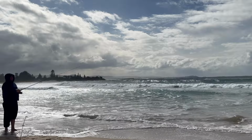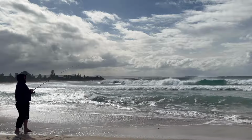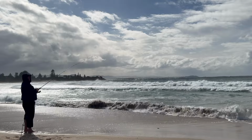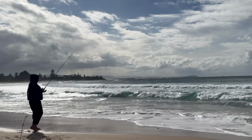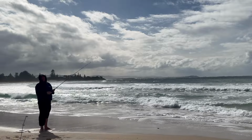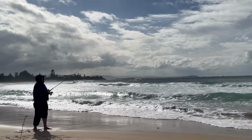Right, so I'm going to head off in a minute. You can see a big rain cloud coming. It's probably only minutes away. But it's good to get outside in the storm. We got 1 legal sand whiting, 2 undersize.